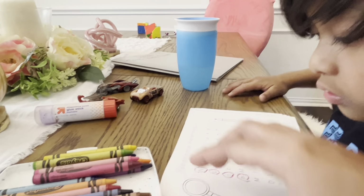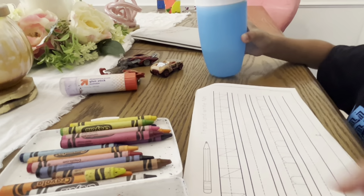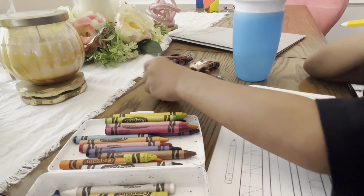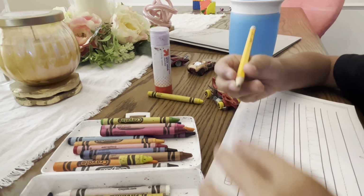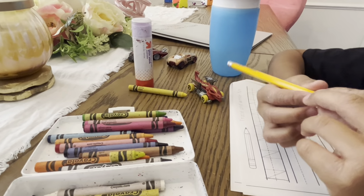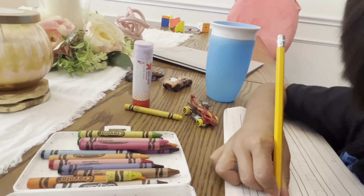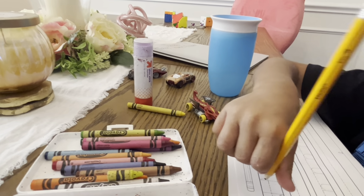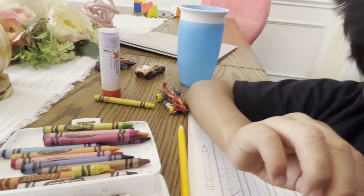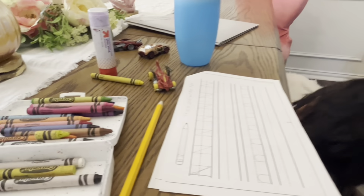Alright. Perfect. And now you trace this. Then you're right here at the bottom, okay? And you want to use pencil? Okay. It's called lead. You want to use this? Yeah, hot wheel pencil. Yeah, that's your bite. Right. Get it under. Right.